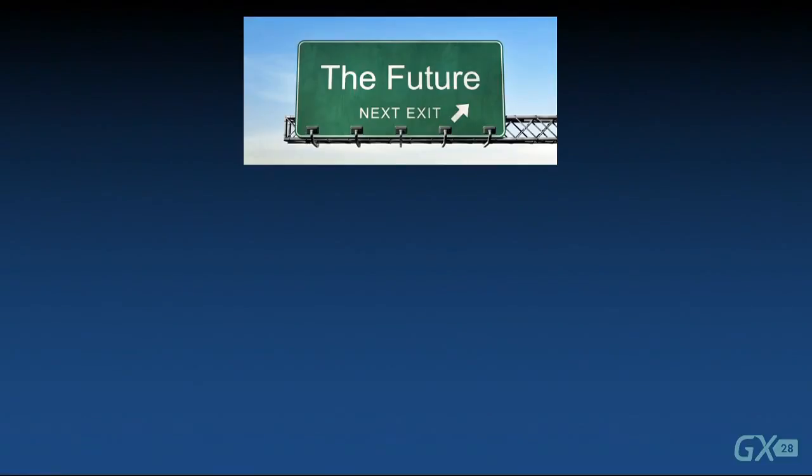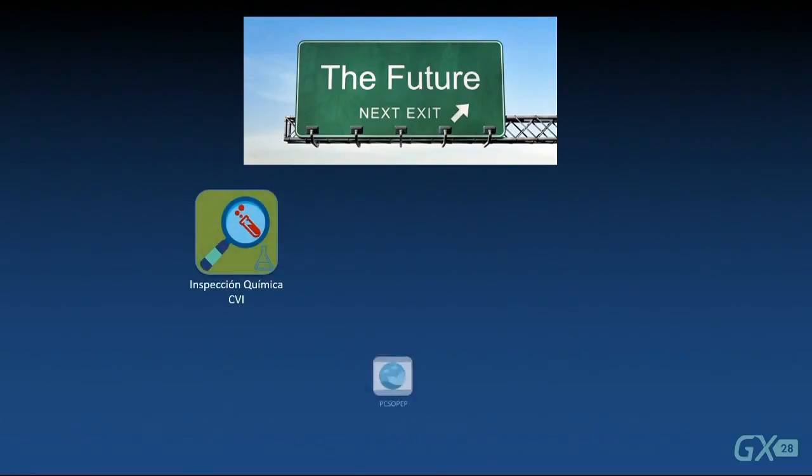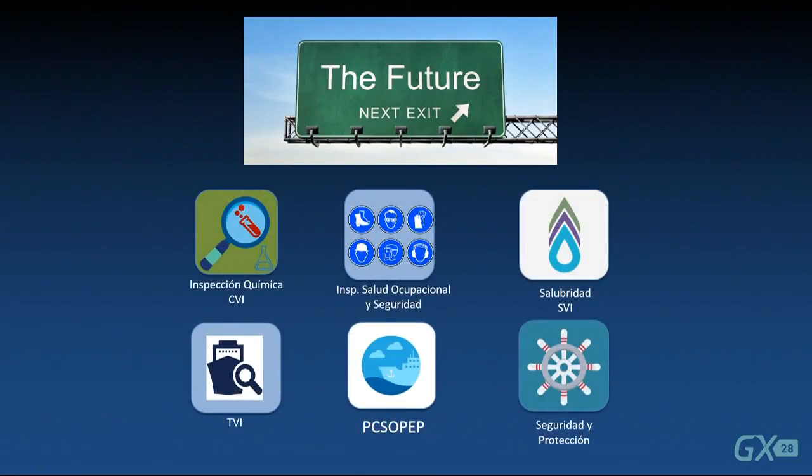What's next? After having developed these applications, now we have more to do. At the end of September, beginning of October, we are going to release 6 applications concerning the inspections, which are very important. Chemical inspection, health inspection, because it's very important to keep certain parameters inside the application, hydrocarbon spills, safety, and many have 2 components: the web component, which may be based on iPads, and we are going to continue developing it.